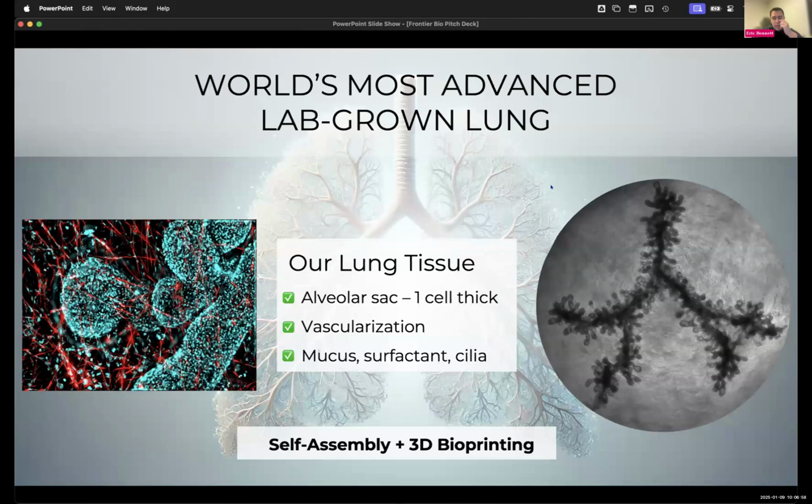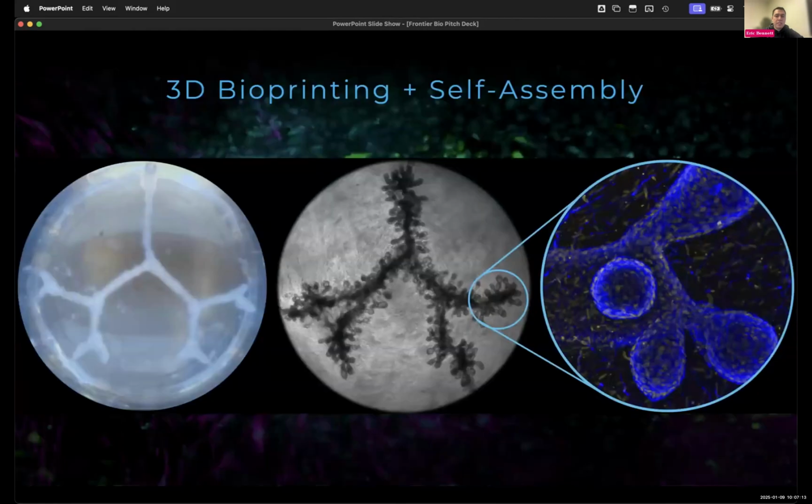And what's crazy about this too is it creates mucus and surfactant. It also has cilia as well. You can see the cilia beating in unison. It's pretty crazy. And so some people call this 4D bioprinting, where it's 3D printed and changes over time.